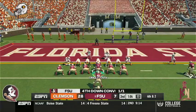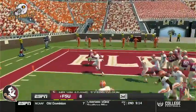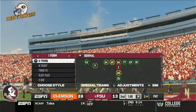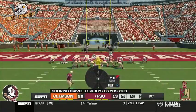Scrambling around, and he's shoved out of bounds at the 18. Well, he ran out of real estate that time, and they'll lose yardage. When you're going to run the ball to the outside like that, you've got to make blocks to allow the runner to either cut back or turn it upfield. They didn't get it done there. Third and long here, and they hope to convert another one and keep this drive going.